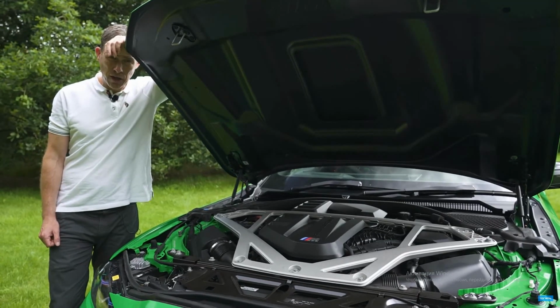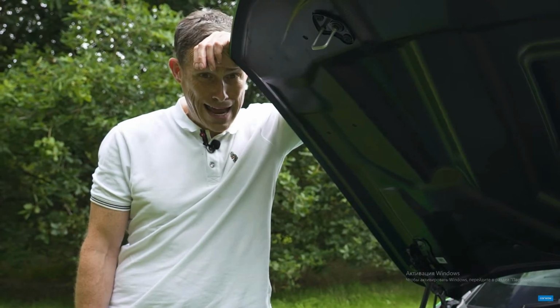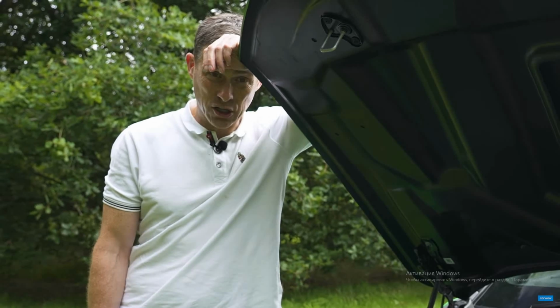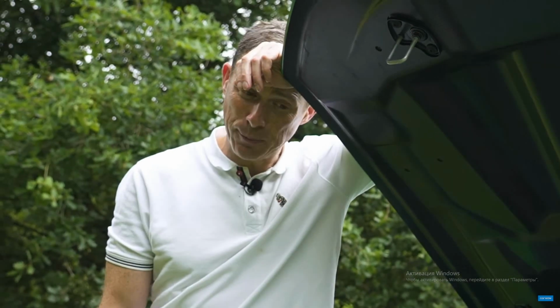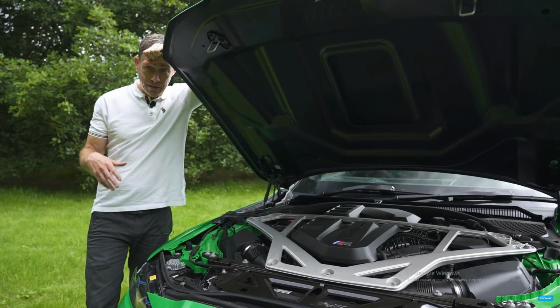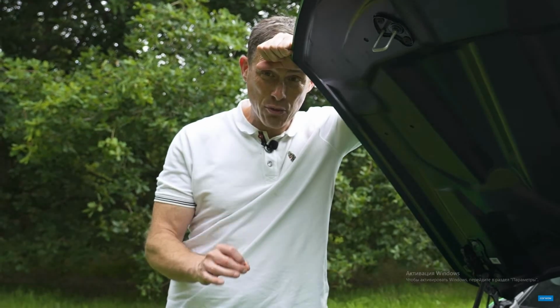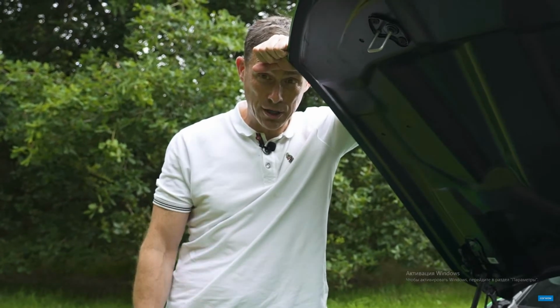The top speed of the M3 CS is 188 miles an hour, which is a whole 8 miles an hour more than a standard Competition. You might be thinking, big deal. Well, yes, if you live in the UK, but if you live in Europe, where they do speed in kilometers an hour, this car actually breaks the 300 kilometers an hour mark.